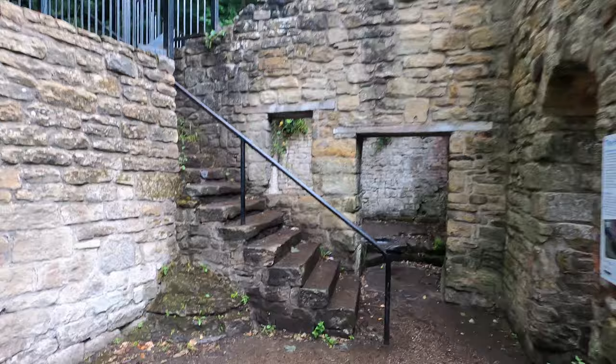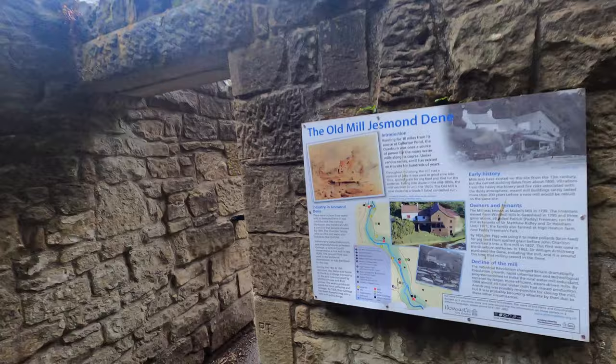Let's have a look in here. What we've got here? The old mill, Jesmond Dene. So it was all powered by the water on the water wheels, which turned the mill. And in here, there's another waterfall back there, which I'll show you. There's just quite a few people hanging around at the minute, but we'll have a look at that shortly.